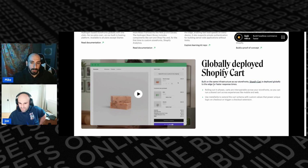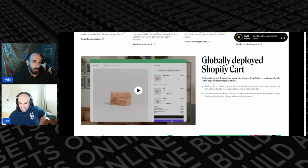Or run shared cart. You can run a shared cart across experiences like mobile and web.